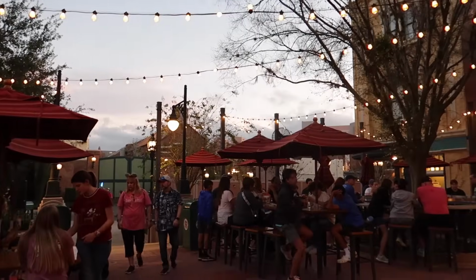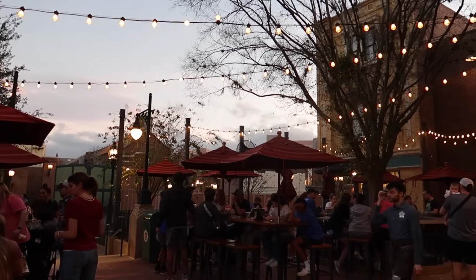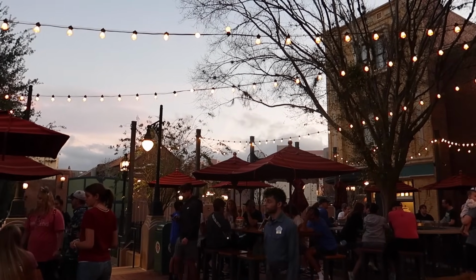Honestly, that was close to being added because really the food here is just not the best. Better, but maybe we have something new coming. Yeah, you should show them this. I showed them this in the last video actually. They're potentially building a new snack stand over there, the structure kind of by Muppet Vision. We don't really know what's going in there, but it looks like it might be a snack stand.